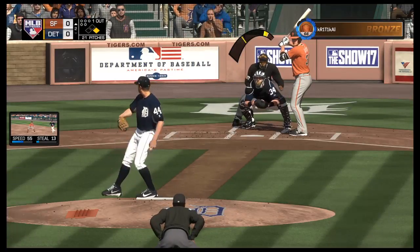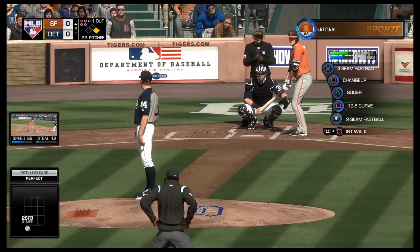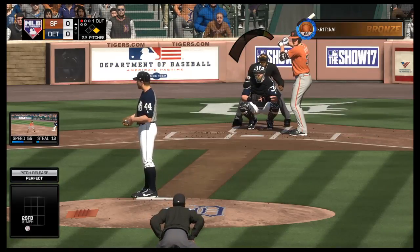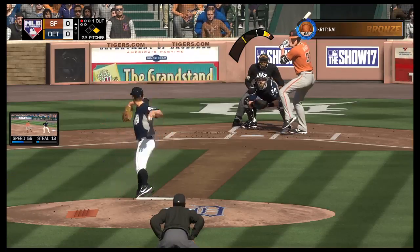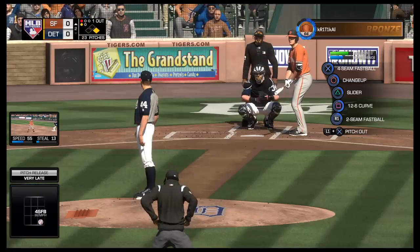Here comes the first pitch. And a fastball just below the knees, ball 1. Comes set, now the pitch. And he watches a called strike as this one bears in on him. 1-1.